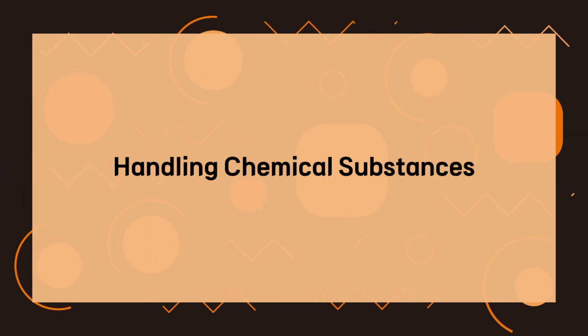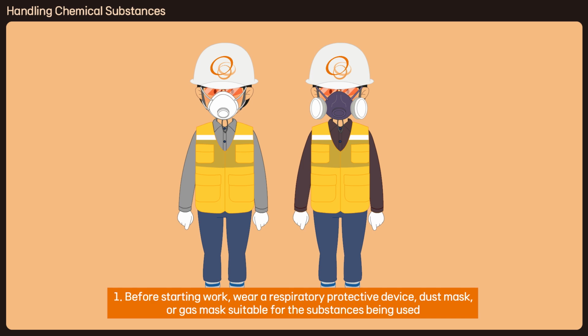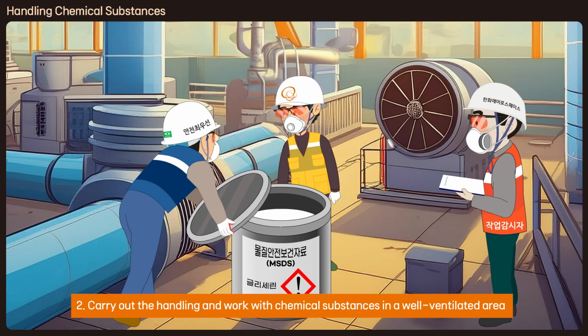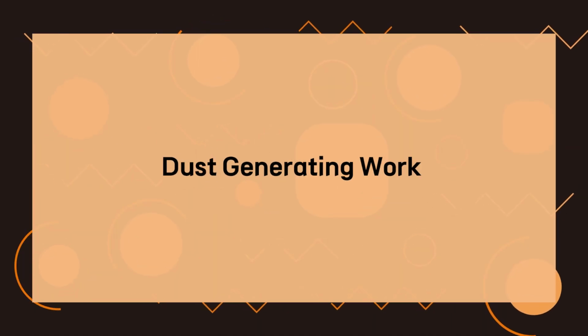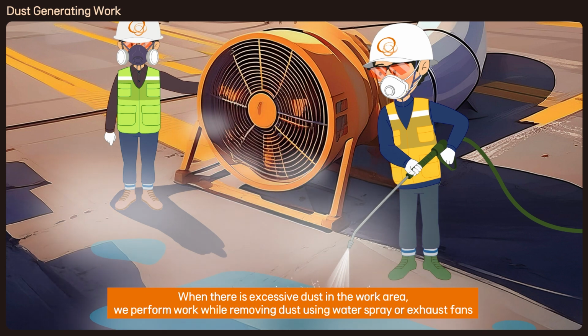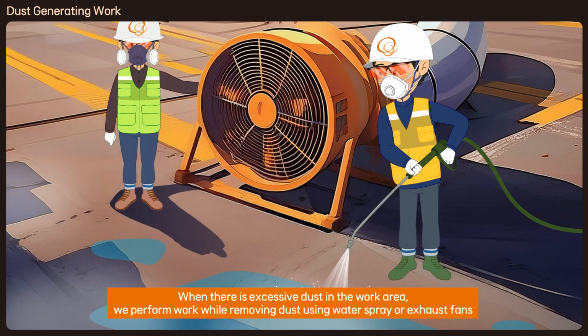Handling chemical substances. 1. Before starting work, wear a respiratory protective device, dust mask, or gas mask suitable for the substances being used. 2. Carry out the handling and work with chemical substances in a well-ventilated area. Dust-generating work. When there is excessive dust in the work area, we perform work while removing dust using water spray or exhaust fans.